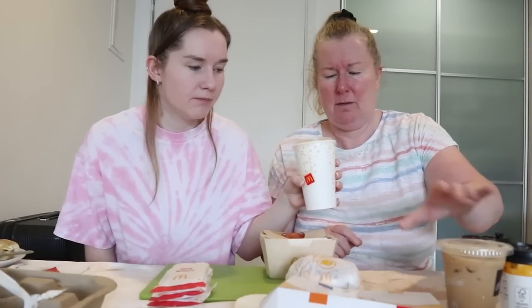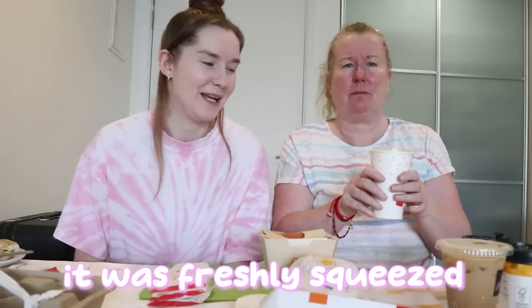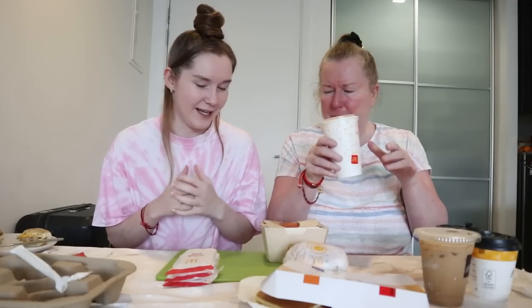Right, the orange juice is all right. My goodness. Yeah, and it's best squeezed. Well, I wouldn't say it was freshly squeezed, to be honest. It tastes like it might be freshly squeezed. Well, it's unsweetened. I'm sure they still add sugar. Just because the other ones are so sweet, that one probably doesn't taste as sweet.